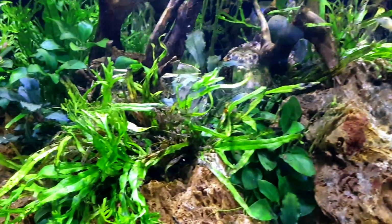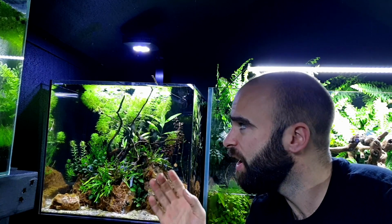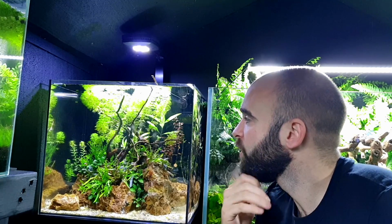So what I'm going to do now is take the plants out first, drain the tank, and clean it up as best as I can. I had cyano in here and everything, it was awful. But I just left the light down dim and let it do its thing. So I'm going to drain this tank and redo it.